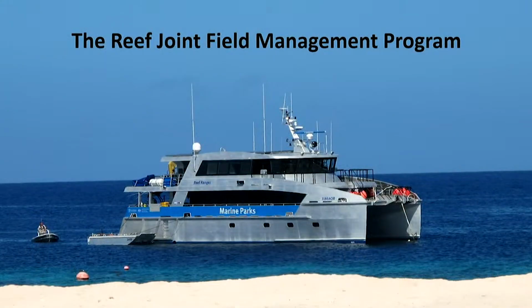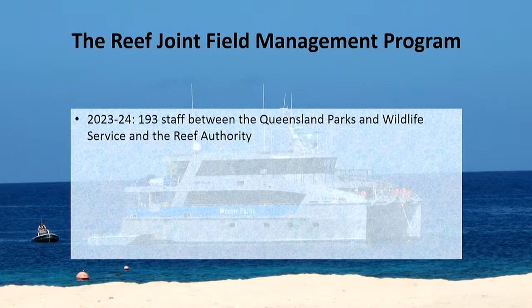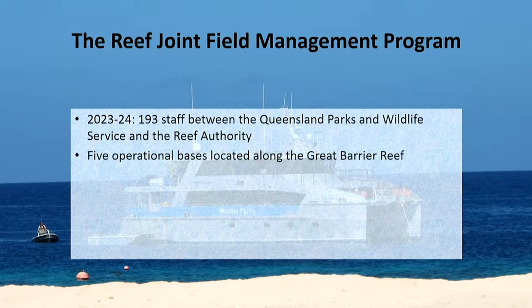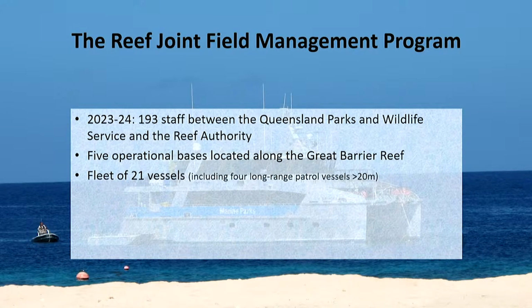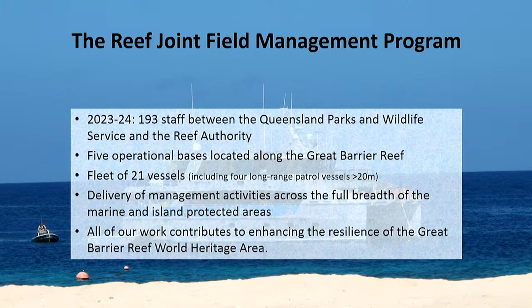So who are we, everybody? People may not be familiar with the Reef Joint Field Management Program. Just a really quick introduction. It's a long-term relationship between the state and the Commonwealth to deliver a field-based program in the World Heritage Area. In 22-23, we had about 193 staff. We work over 5 operational bases. We've got a fleet of 21 vessels that covers the entire World Heritage Area. We deliver a range of activities across that, and all of our work is focused on resilience-based management.